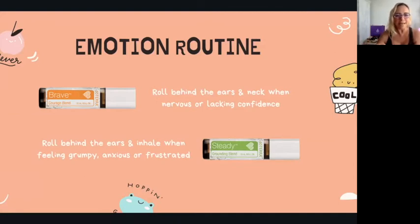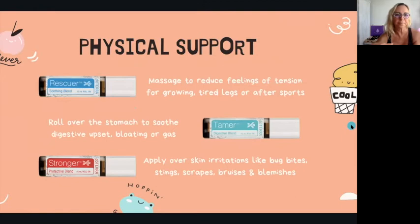And Steady is our grounding blend for kids. This is one for when they're feeling grumpy or anxious or frustrated, how kids can get. This one is going to help ground them and bring them back into their bodies and into their breath a little bit.